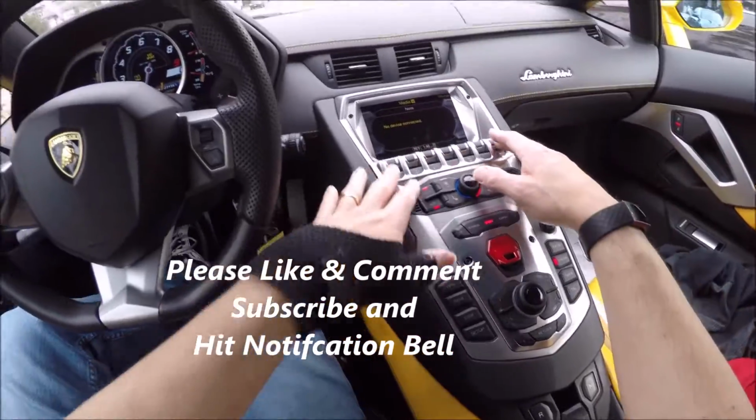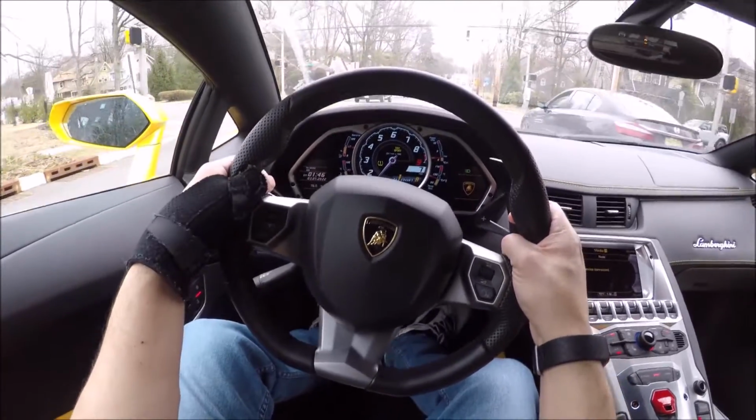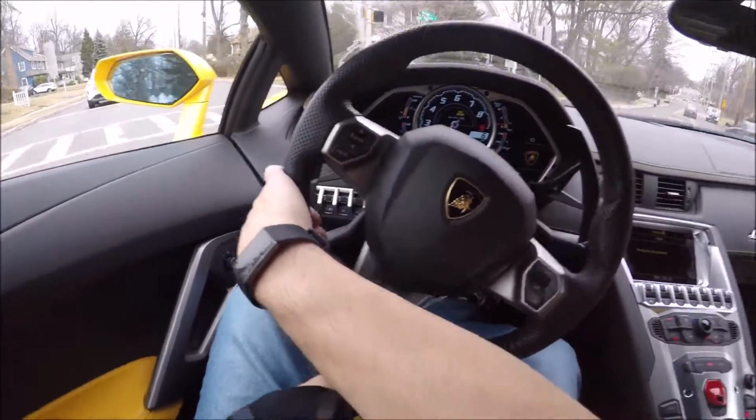We're gonna go through all these features in a minute. I'll show you how you do up and down the windows and climate control and all that good stuff, and how you do the shifting here. All right, so we're in reverse. It automatically, I'm sorry, in first. I'm excited, I'm driving a Lamborghini. It automatically puts you in first gear when you stop, so you don't have to downshift to it.